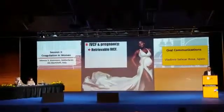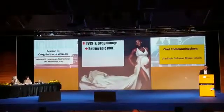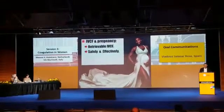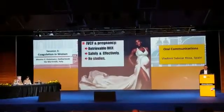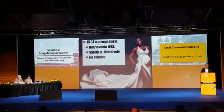Remember, if you need to use a filter during pregnancy, always a retrievable one. With this data, it seems that they are safe and effective, but due to the lack of studies in this field, we can only recommend using filters for pregnancies with active bleeding.